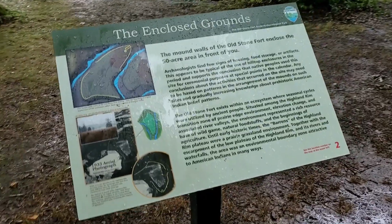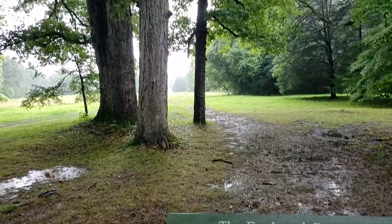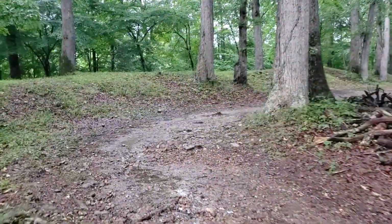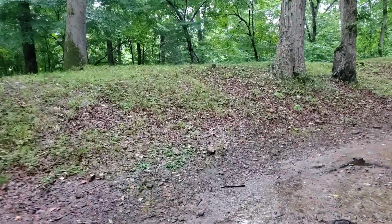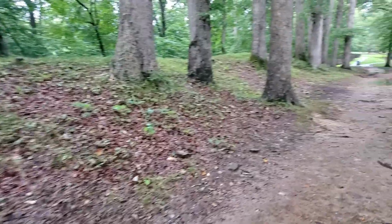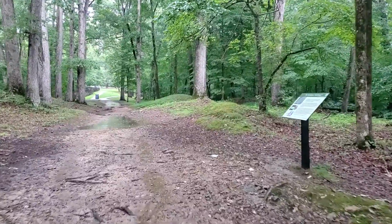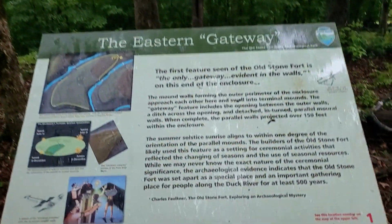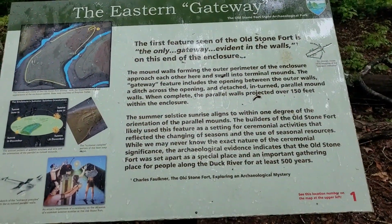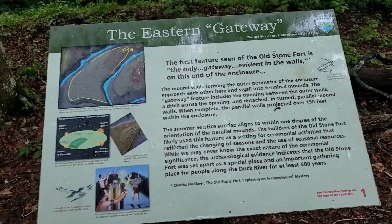And another one of the signs here for the enclosed grounds. Some information you can read about there. This is a 50-acre field right in front of us. Really interesting. Heading back along the trail to the front here. The sign here for the Eastern Gateway. Information about that. First feature seen on the old stone fort is the only gateway evident in the walls on this end of the enclosure. Pretty cool.